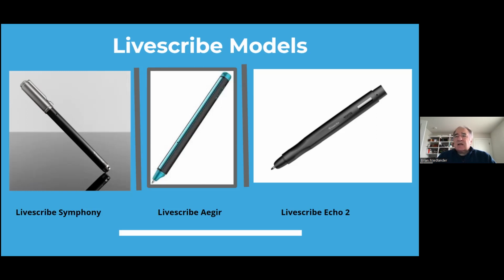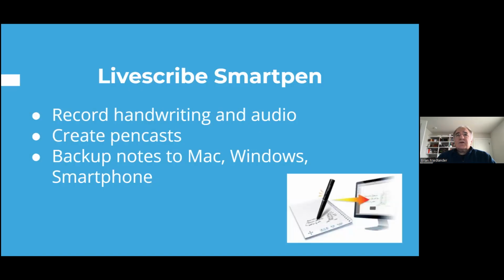I have to say, the LiveScribe Echo 2 is a fairly girthy pen, and I have had some issues with Bluetooth connectivity. So again, you may want to take a look at that in terms of how the student feels about using the girthier pen. So there's just some of the ways it will be used.